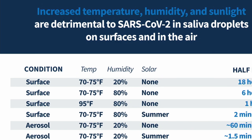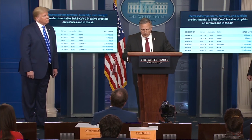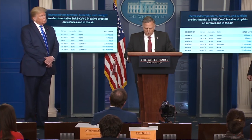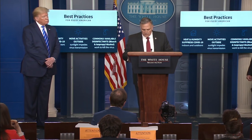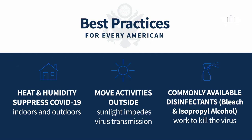Mr. President, while there are many unknown links in the COVID-19 transmission chain, we believe these trends can support practical decision-making to lower the risks associated with the virus. If I could have my next slide, and while that comes up, you'll see a number of some practical applications. For example, increasing the temperature and humidity of potentially contaminated indoor spaces appears to reduce the stability of the virus. And extra care may be warranted for dry environments that do not have exposure to solar light.